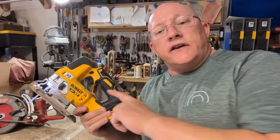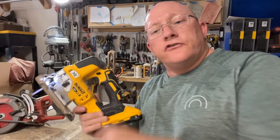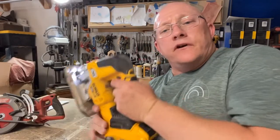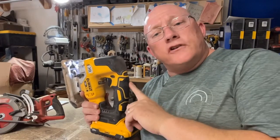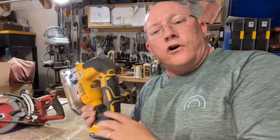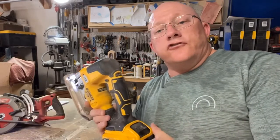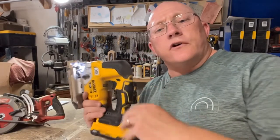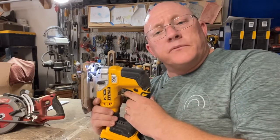Now, again, this is a DeWalt 20-volt brushless jigsaw. I forgot what they call it, but it's the handle style. I also have a Milwaukee jigsaw that is, I apologize guys, I don't remember what they're called, but it's the different style where you hold the main body of the jigsaw. And I feel like this is an indispensable tool, and I use it all the time. I think both the Milwaukee and the DeWalt serve me pretty well.